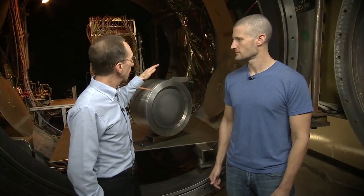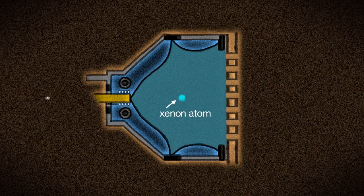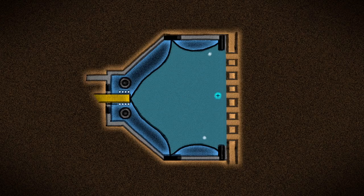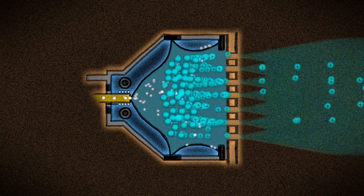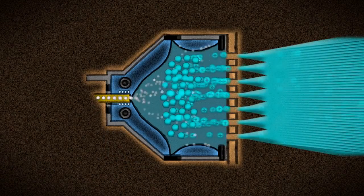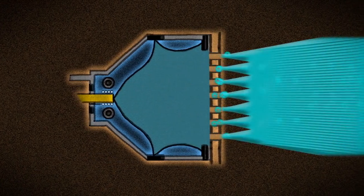With ion engines, instead of heating the gas up or putting it under pressure, we give the gas, xenon, a little electric charge. And then they're called ions, and we use a big voltage to accelerate the xenon ions through this metal grid, and we shoot them out of the engine at up to 90,000 miles per hour. And they're going out so fast that each individual ion gives a relatively large push back on the spacecraft.